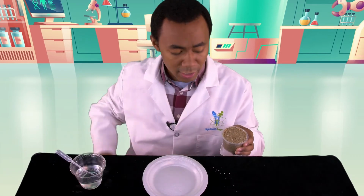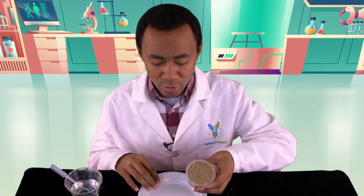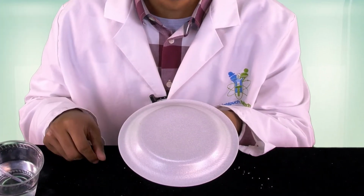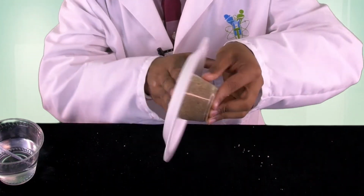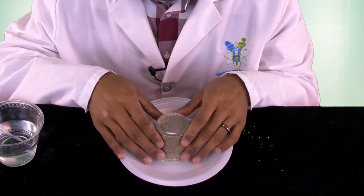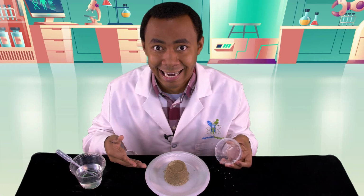So then what we want to do is, now that our sedimentary rock is ready, we're going to break it, okay? We're going to cause a little bit of weathering to go on here. Now, what I like to do is, instead of trying to flip it over like this, take your plate, make it a hat. Put it on top, hold the top, flip it over, and now just gently try to wiggle this out, and ta-da!